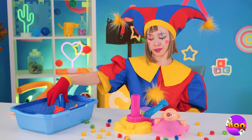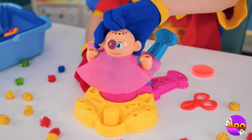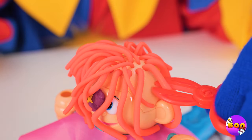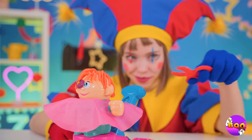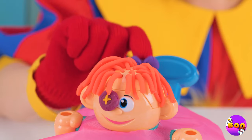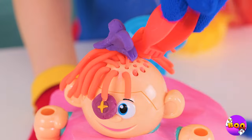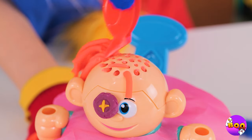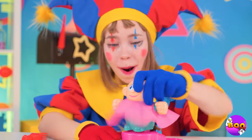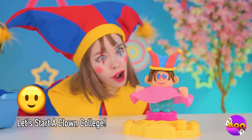Next, let's have some fun with Play-Doh. Place it inside and press the lever. Soon she'll get a new head of hair. Of course, you could still use a trim. And we can make shapes too, like a new bow. The Ragatha look's not for everyone. Besides, brunettes have more fun. And Pomni sees a lot of herself in you.